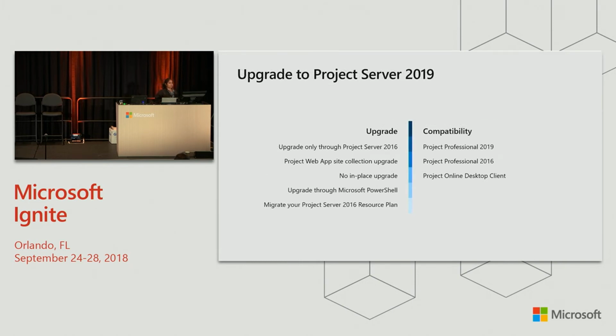So how do you upgrade to Project Server 2019? These are some of the ways. There is no in-place upgrade. You have to go through 2016 to get to 2019. You can upgrade your resource plans, and PowerShell is one of the most commonly used upgrade methods. And compatibility with the client is Project Professional 2019, 2016, and the Project Online desktop client.